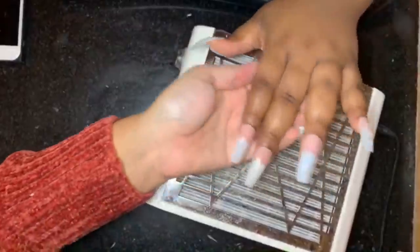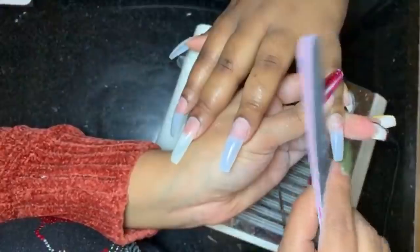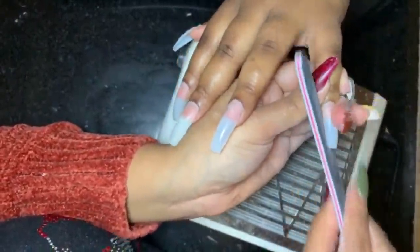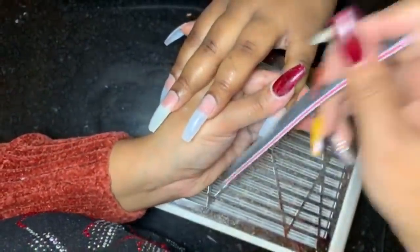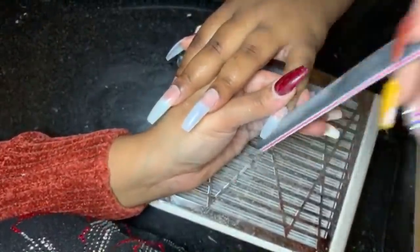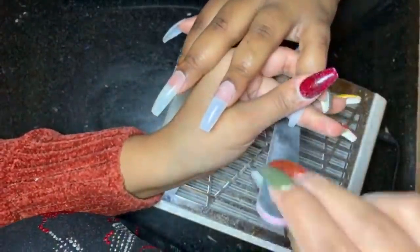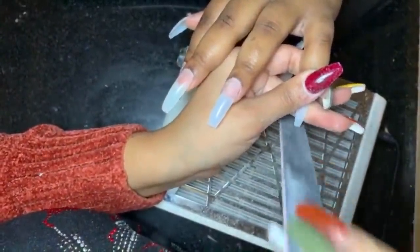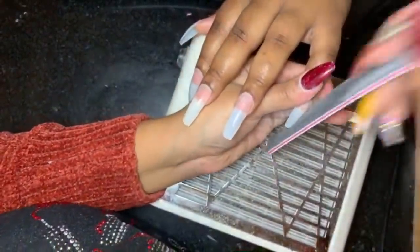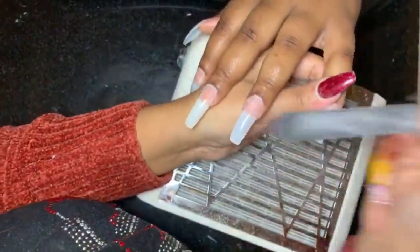Okay, so same thing for the other hand. Again, we go in at a 45 degree angle from the nail groove to the nail tip. As you can see, I'm holding my file at an angle, and that's really important. And then the nail tip or the free edge at a 90 degree angle. You could either do it like this, or you can do it to the sides, but I feel like you get it a little bit more straight by doing it like that.